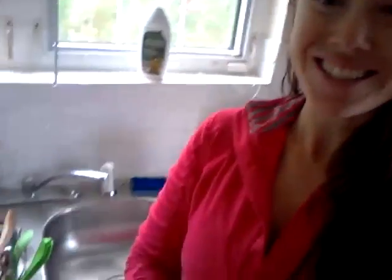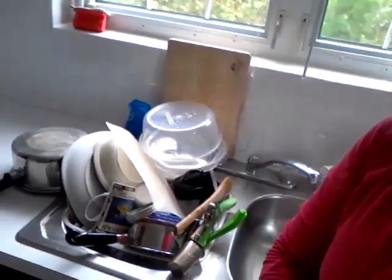Okay, does this scene look familiar to anyone? The dishes piled up. Now these ones are clean, thankfully, but a lot of the time I make my meals as one-pot meals because obviously it reduces the amount of dishes that I have to do. One pot, one dish to clean.